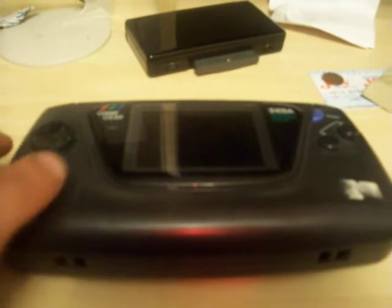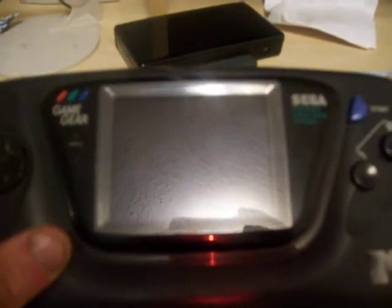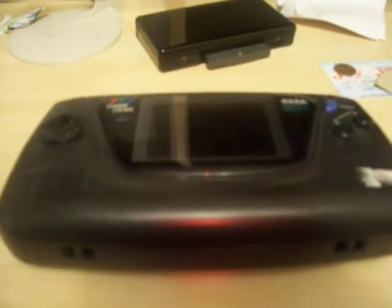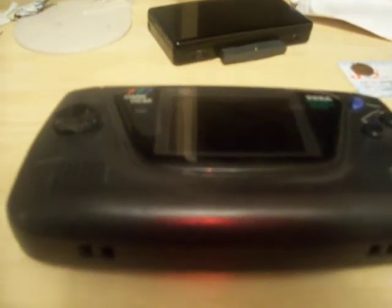So anyway, the system here is known as the Sega Game Gear, the world's first handheld to feature a color LCD screen. Released in 1991, yeah, this was a remarkable achievement at the time, like nothing that other handheld users had ever seen before, because mostly they're stuck using the black and white screen of the Game Boy.